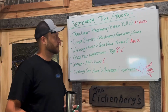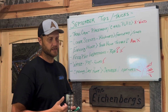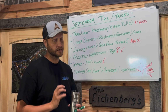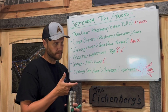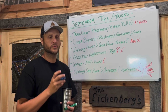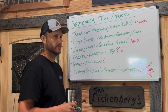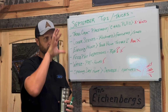So we won't go down that rabbit hole on this one, but what I'm talking about here today is the placement itself. If you have moved a camera, or if a camera's been there and you've had any inkling that something has busted, now's the time to go in and replace batteries if they're not on solar panels, something like that. Make sure you're putting that thing up properly.